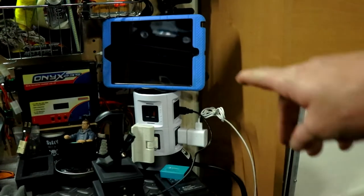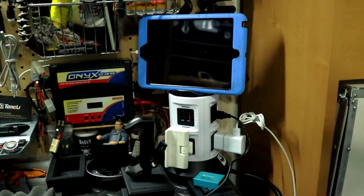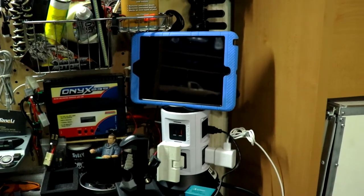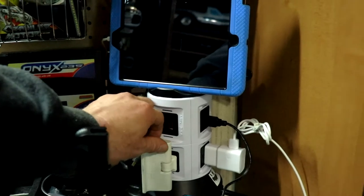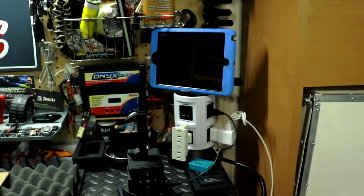Got a really cool power outlet thing. It has four outlets on it and four or five USB plugs on it. Makes it really cool for, you know, doing your workstation and stuff like that. You can also expand it out like I did with mine. I got extra plugs there so I can plug in more.